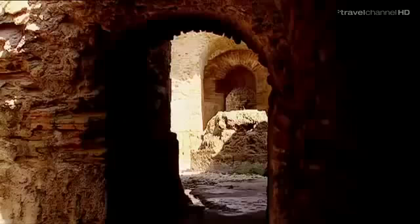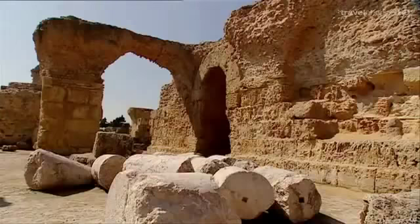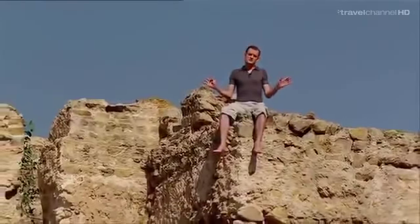These baths were built during the 2nd century and are one of the few remains of what was once the only city in the world to challenge Rome. That city was Carthage, and this was its Acropolis, or citadel.